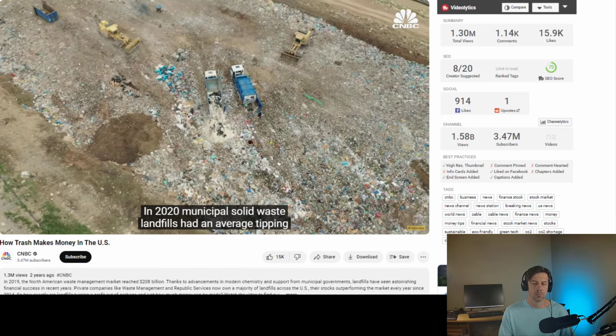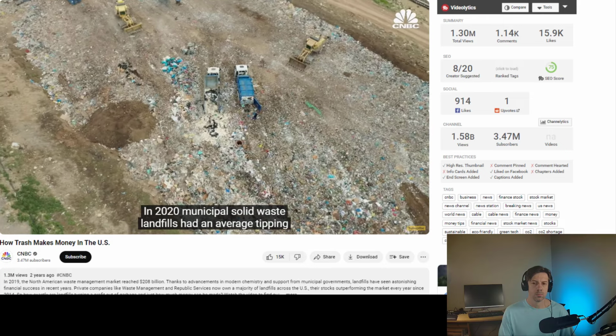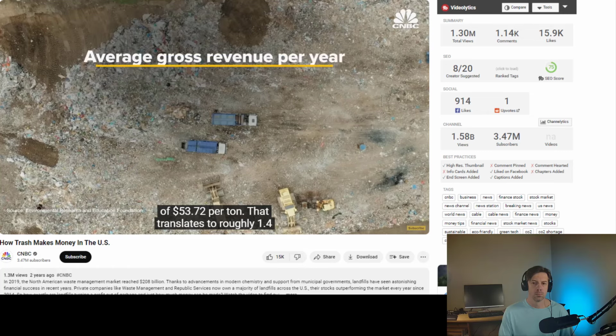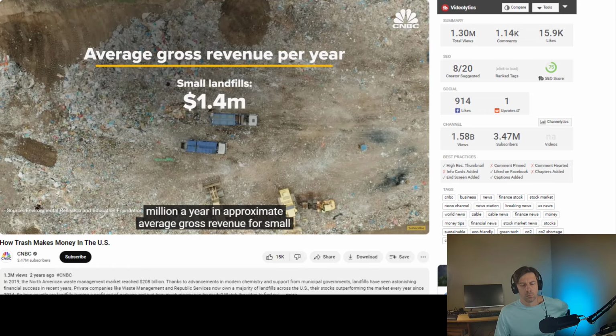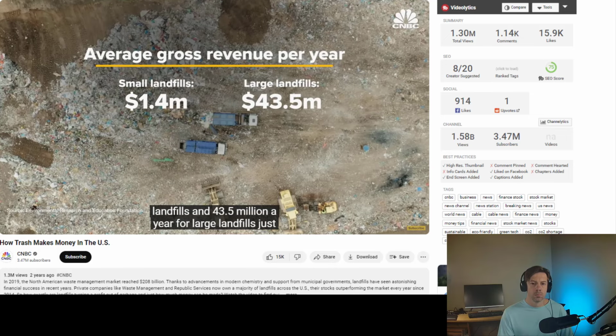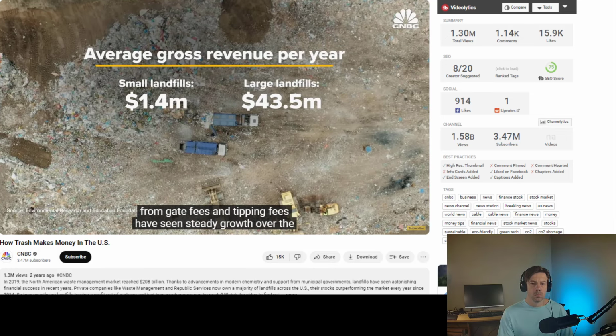In 2020, municipal solid waste landfills had an average tipping fee of $53.72 per ton. That translates to roughly $1.4 million a year in approximate average gross revenue for small landfills and $43.5 million a year for large landfills, just from gate fees.